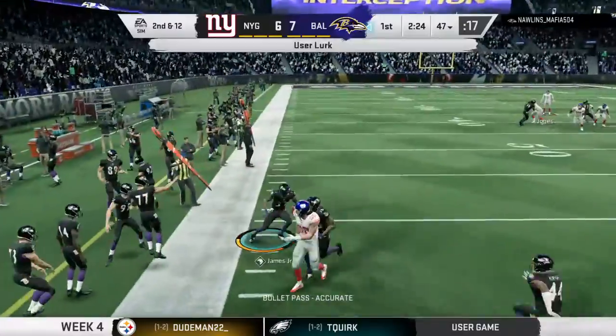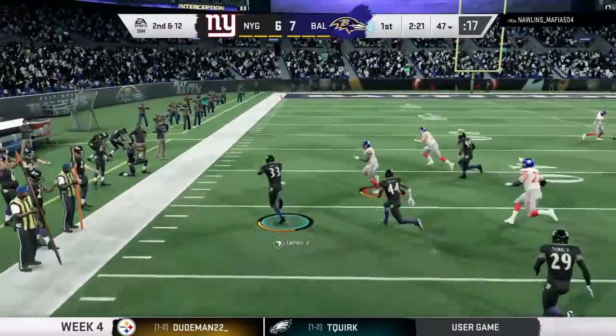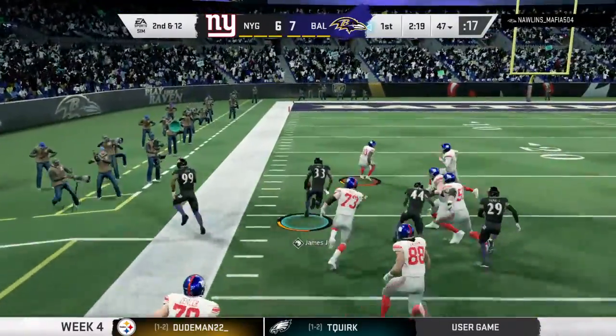And the pass is intercepted. He was looking for Ingram. Derwin James with a pick.